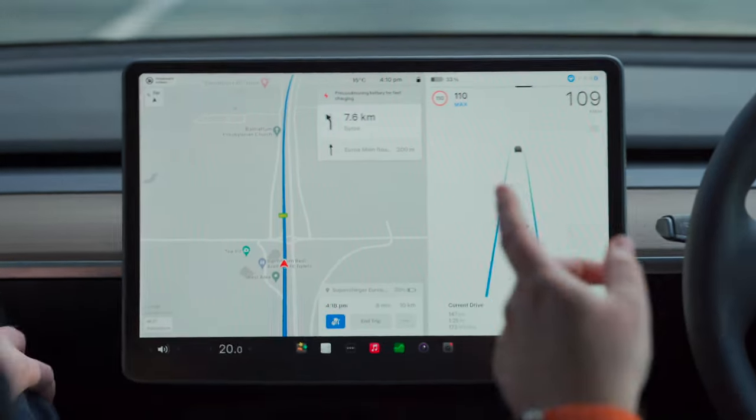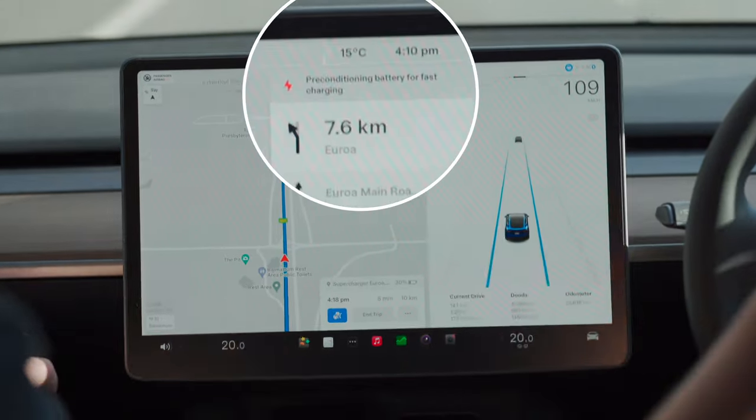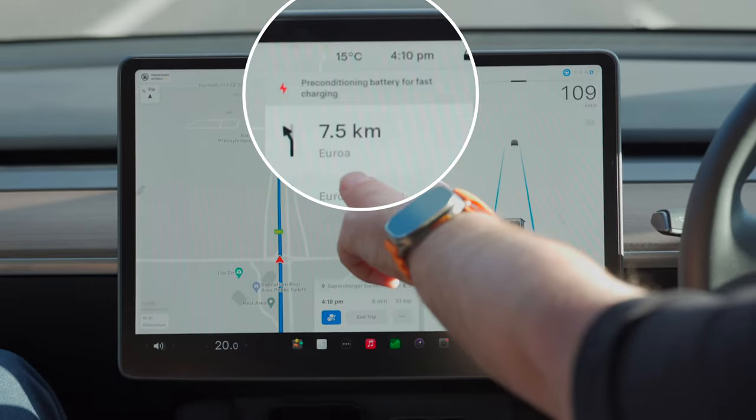We've also brought you back because we're going to cheat a little bit. You can see that the battery is preconditioning because we're headed to the Euroa Supercharger. But to get to the Euroa Supercharger, we've got to get off the highway and go into Euroa, and it's a little bit out of the way. Not a major detour, but a little bit.